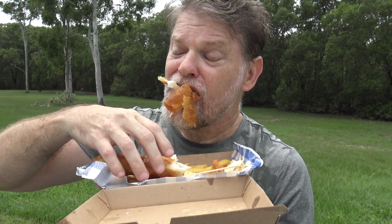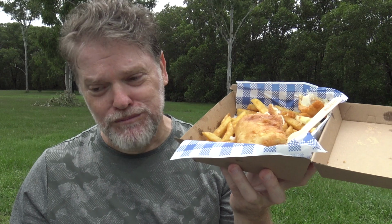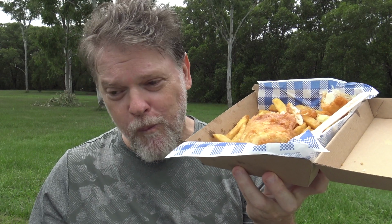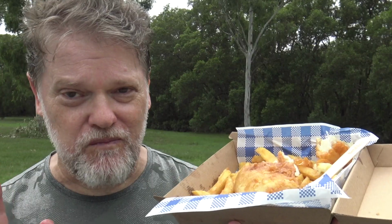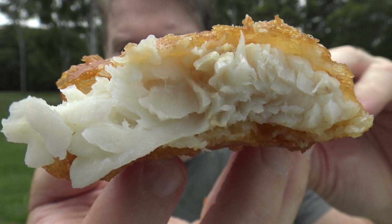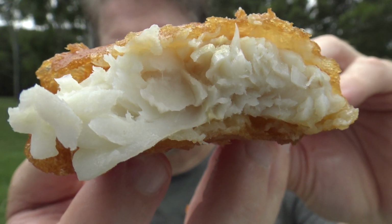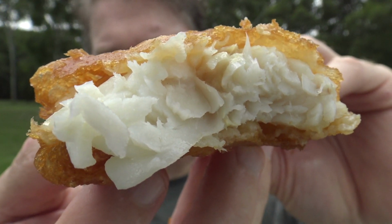All right. I need to try it all together. Right. That is good. That batter is so crunchy and the fish is beautiful. Slight sweetness about it, and well, it's just juicy as well. It's really good. It's not too oily or greasy either. Really good. Just what the doctor ordered.